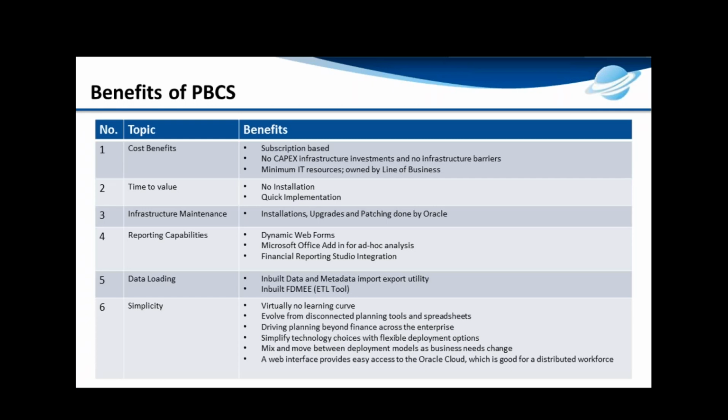Some of the benefits that you will get with PBCS: first, and the major benefit, is that it's irrelevant of server. That means you don't need to invest in servers, no IT maintenance, and no need of upgrading the servers or the planning version again and again every year. That is all taken care of by Oracle. So you can expense this project as an OPEX expense instead of a CAPEX infrastructure investment.